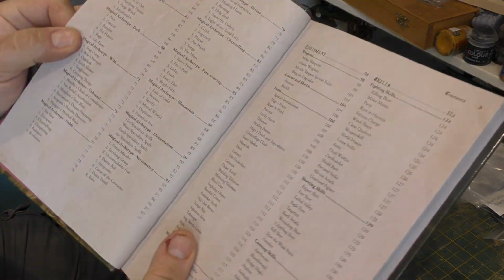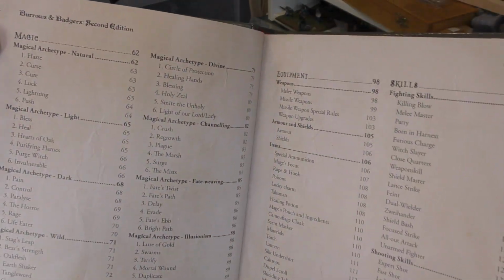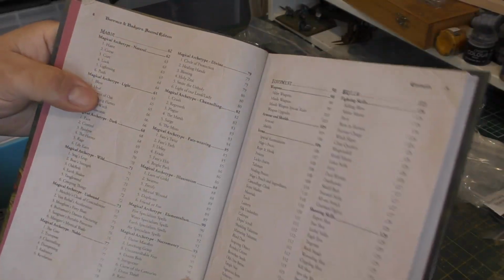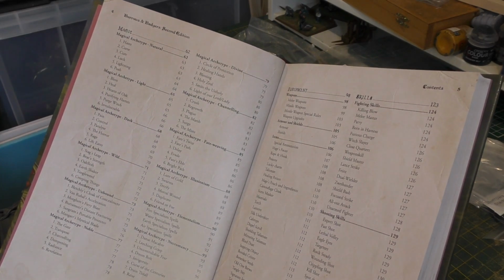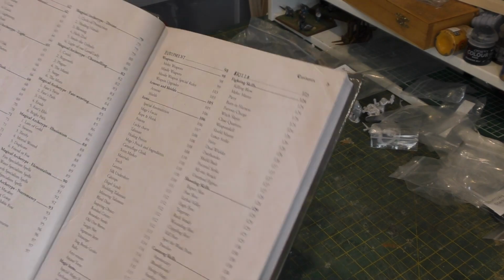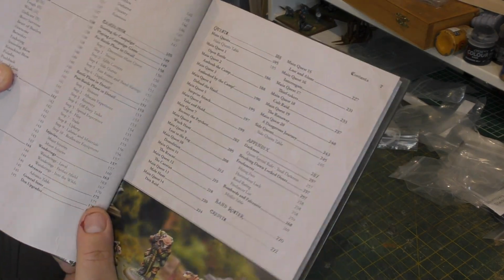Go over the page and you can see that this entire page of contents is taken up with magical archetypes. There are now 1, 2, 3, 4, 5, 6, 7, 8, 9, 10, 11, 12 magical archetypes, different styles of magic. Over here we've got a page of equipment and skills. It carries on going over the side, and then we've got a whole bunch of stuff that's campaigns.